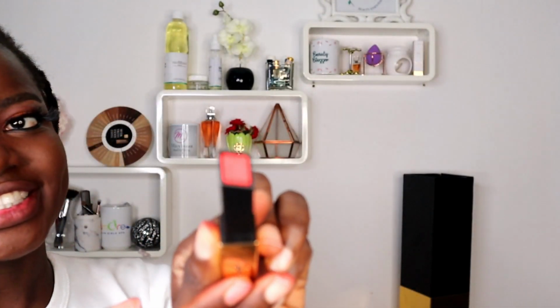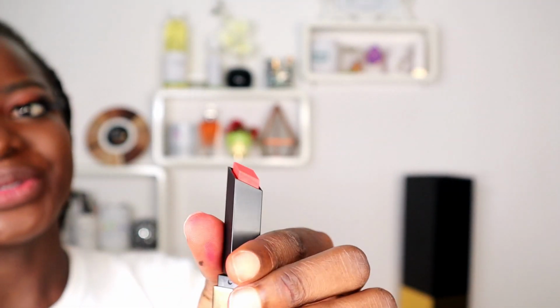It's just the same way it is. The application runs smooth. You don't have to start tugging or pulling. It's creamy or it's matte, and it stays. This color I have on now is 18. That is what it looks like in the tube, and that's what it looks like on my lips. And it doesn't transfer to your teeth. It stays put. So the last shade I'm doing today is color 13. Guys, this is beautiful.